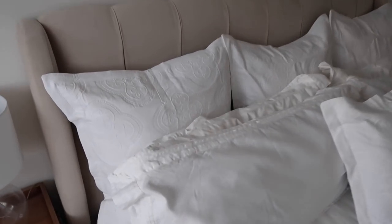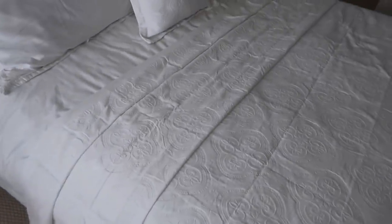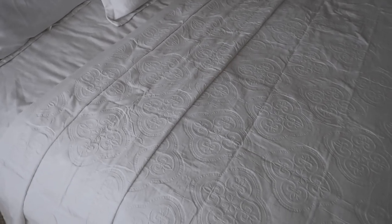As you would have just seen, I've got some new bits from Dusk. I ordered some new pillow covers and also a new bedspread. Never had a bedspread before. I feel very grown up. I saw it on their website and I just thought, oh my gosh, it looks so, so nice. It's this gorgeous pattern. It's really, really pretty.